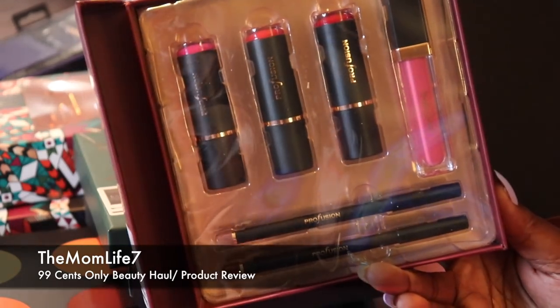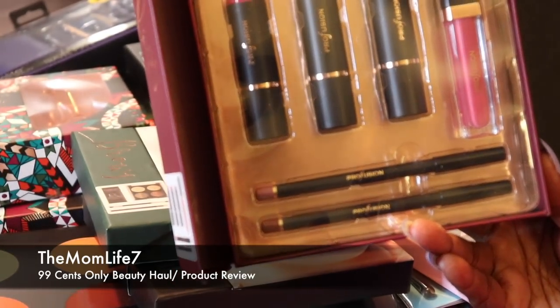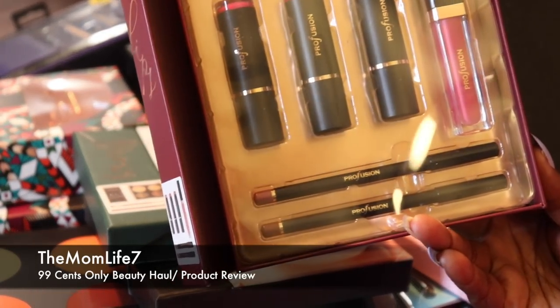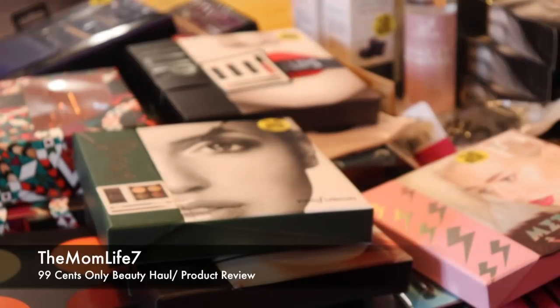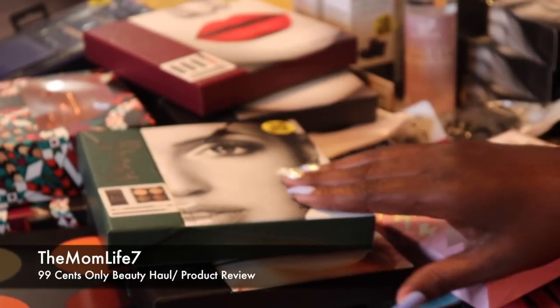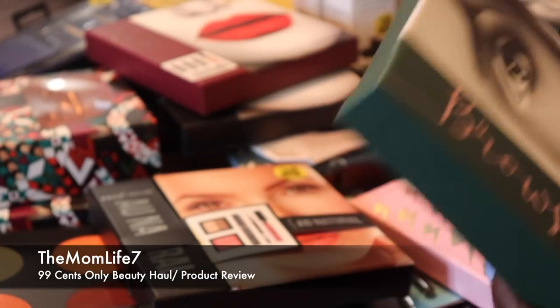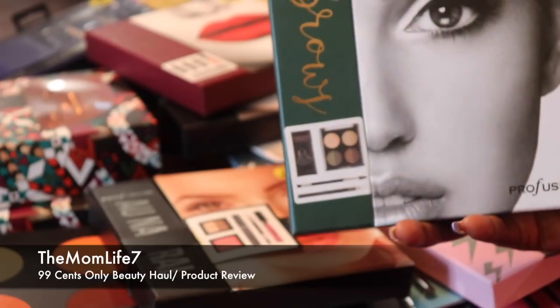I don't even know what colors these are, you guys. I don't know if it's the same color or different, I really can't tell you. I'm sorry. We haven't had a chance to test these out yet. I don't know if we're keeping them or giving them away. But these are great gift ideas or stocking stuffers for the makeup lover in your family, you guys. These are all Profusion.